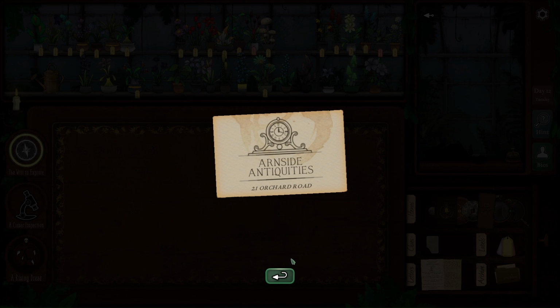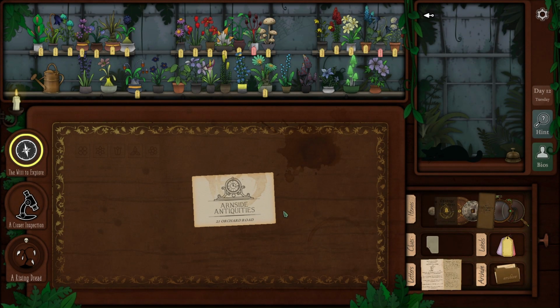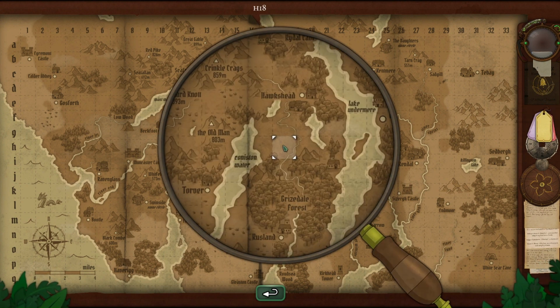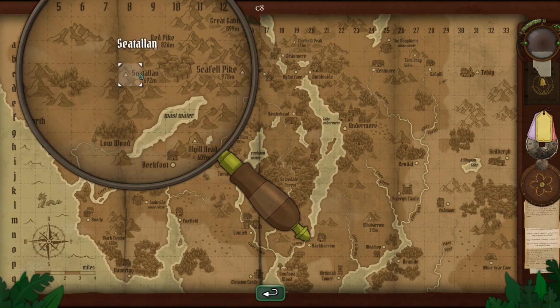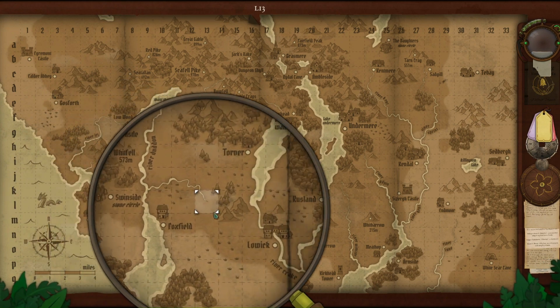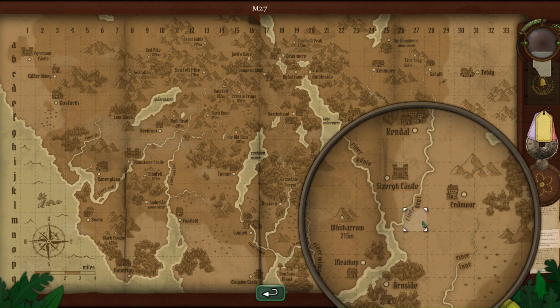Arnside Antiquities, 21 Orchard Road. Where is that? Oh, probably Arnside, huh? Let's go to Arnside. Where is Arnside? That's Ambleside. So where is Arnside? Ah, there we go.